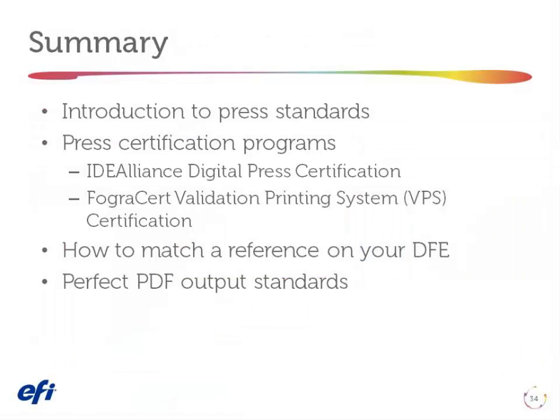So in summary, we talked today about press standards, and I introduced you to what that is, and I differentiated these references or standards, which are things like GRACoL and SWOP, from certification programs, which are not GRACoL and SWOP and ISO, but rather are from the certification bodies, Fogra and IDEAlliance. I showed you some quick steps to match the reference on your DFE once you figure out which ones you want to match, and we talked a little bit about PDFX standards.